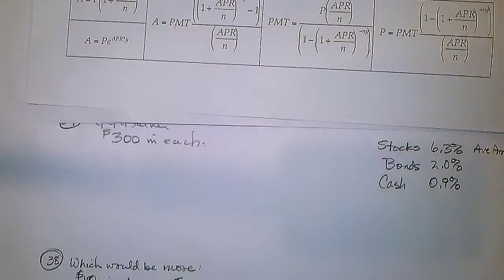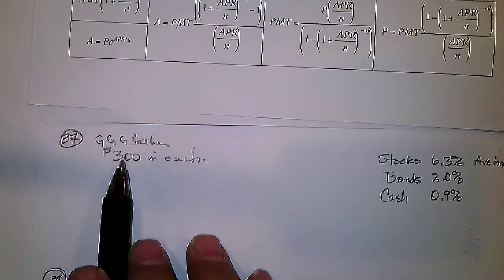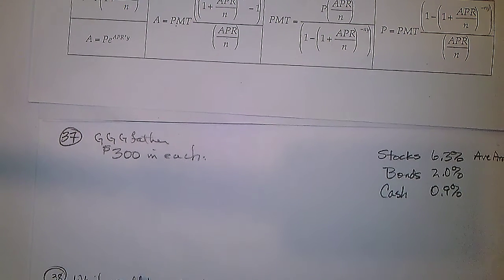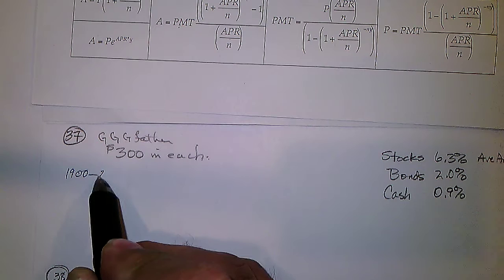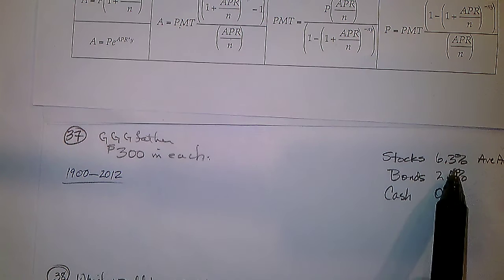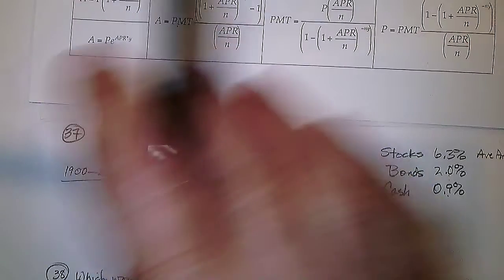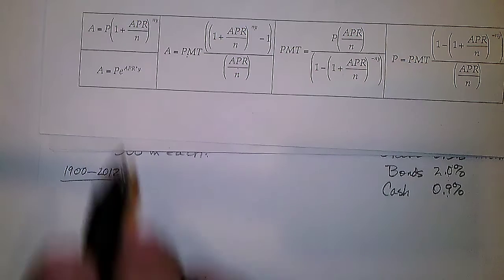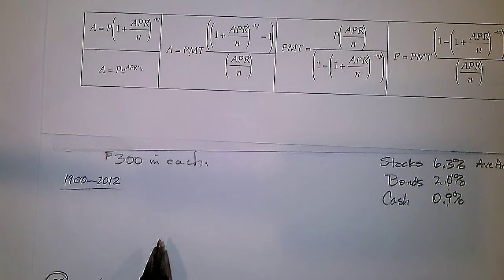Okay, next one. Great-great-great-grandfather has $300. He puts into stocks, bonds, and cash. So how much are they now? So that was in 1900, and we're going to 2012, they said. So these were the growth rates for those, and so we would just figure out what that would be using this formula for the growth and be doing it once a year, because this was the average annual growth.